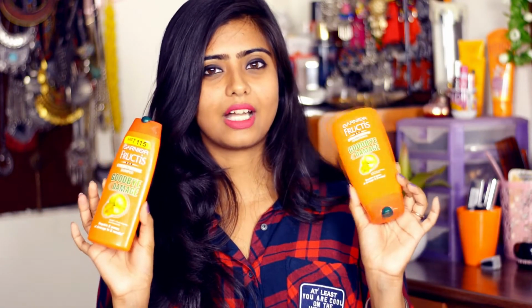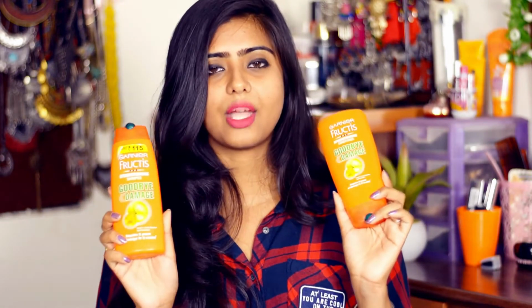So the next product is this shampoo and conditioner from Garnier, and this is their Garnier Fructis strengthening conditioner and shampoo. And I will not repurchase this shampoo because I haven't seen much difference on my hair, and at present I have a better shampoo than this, so yeah, I will not repurchase this shampoo again.